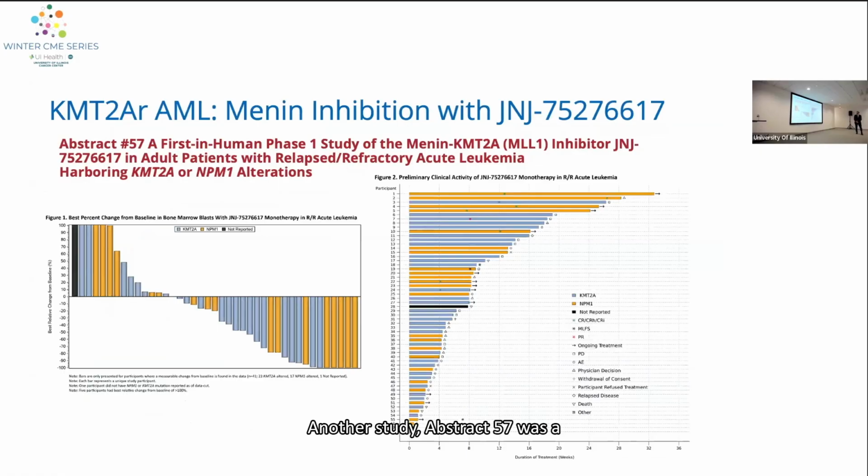Another study, Abstract 57, was a first in human phase 1 study of the J&J menin inhibitor. They enrolled about 50 patients so far at the time of this abstract, and you have a waterfall plot showing the best response in bone marrow burden. About a third of the patients had a 50% reduction in the bone marrow leukemic burden. Again, these are relapsed refractory settings, so patients who have been refractory have been treated before. Having a third of the patients have a response in that setting is great, and is certainly promising. And here's a swimmer's plot showing that patients still remain on this phase 1 study.